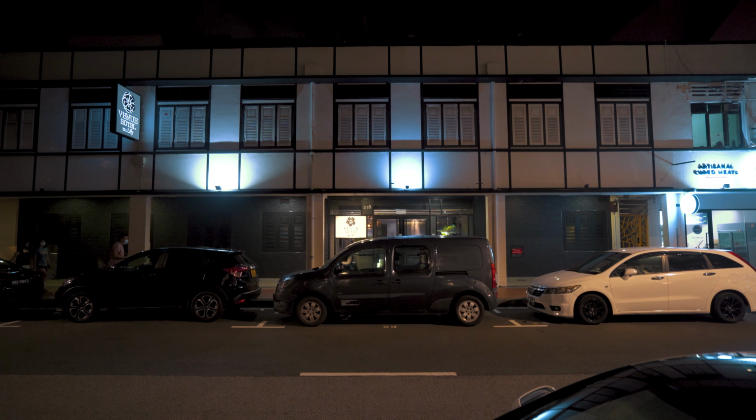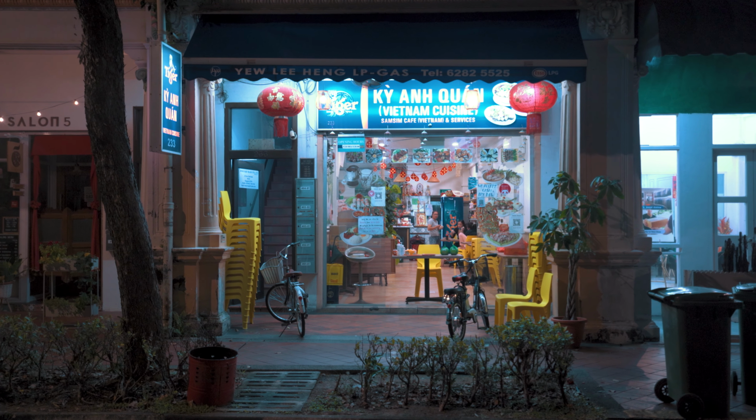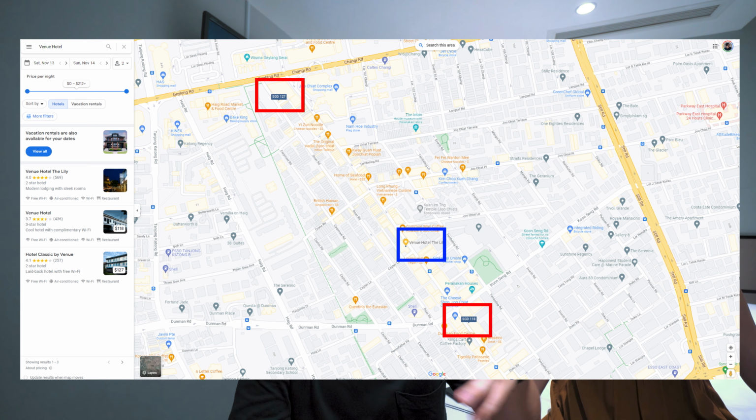What's up guys, welcome to another hotel review, and today we'll be reviewing Venue Hotel by the Lily, or Venue Hotel dash the Lily. So a little bit about the hotel itself. It is a modern boutique hotel situated in the cozy and rustic environment at Joo Chiat. And along the road itself, it has two other outlets or chain hotels, which are also known as Venue Hotel, but it's like a different category lah.